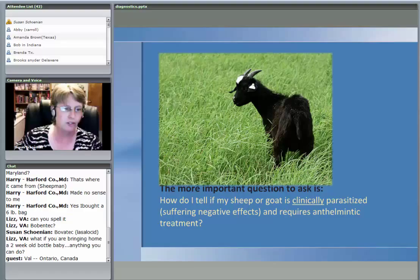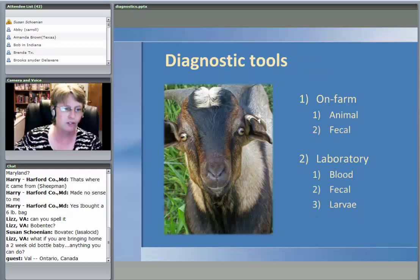So the more important question we have to ask is not whether our animal's infected, because they are, and it's a bad word because infected usually makes us think an animal's got a disease and we need to do something. But we want to know if they're clinically parasitized, if they're being affected, suffering negative effects, not just death loss, but production loss, things like that. And then, if that's the case, do they require some sort of treatment? Do they require implemented treatment? And that's where our diagnostic tools are going to help us answer that question.